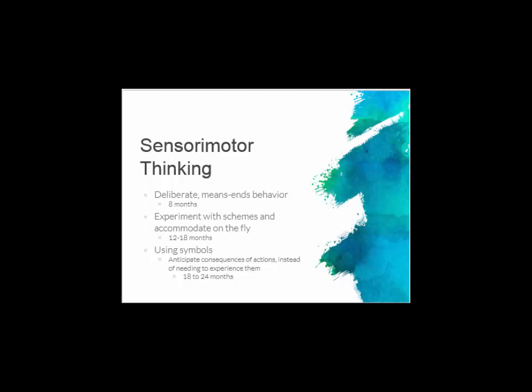So what we see is that by about 8 to 12 months, children start to use one scheme in service of another. Here, infants are engaging in intentional or goal-directed behavior. They're coordinating schemes deliberately to solve simple problems. For example, you want the ball that's in front of you, so you're using your scheme for reach, and you're also using your scheme for grasp to bring the ball in towards you, to explore the ball.